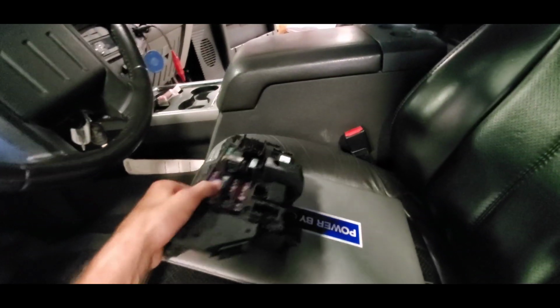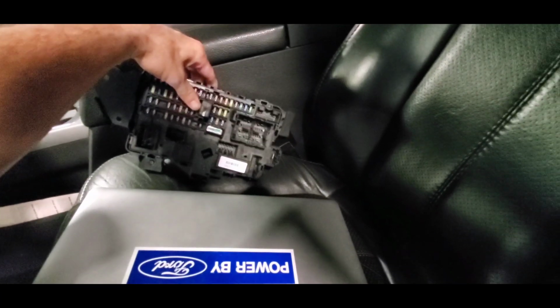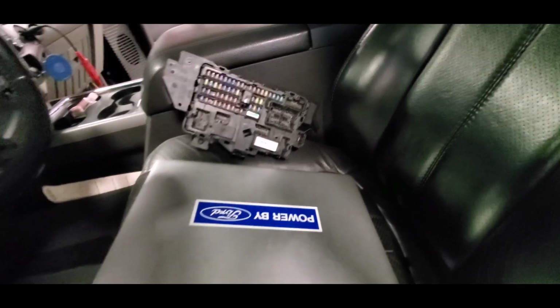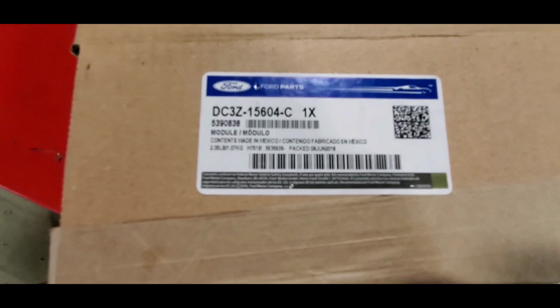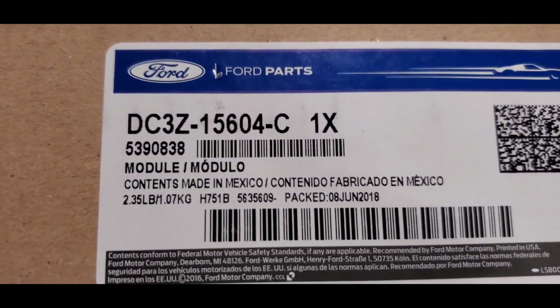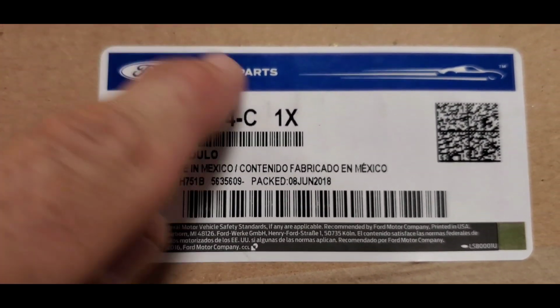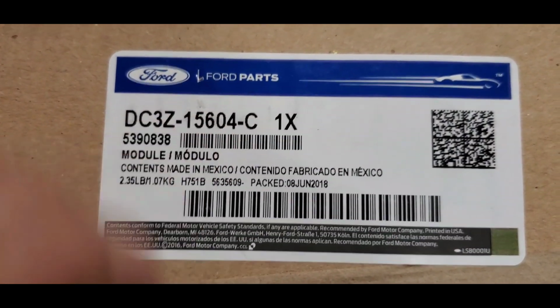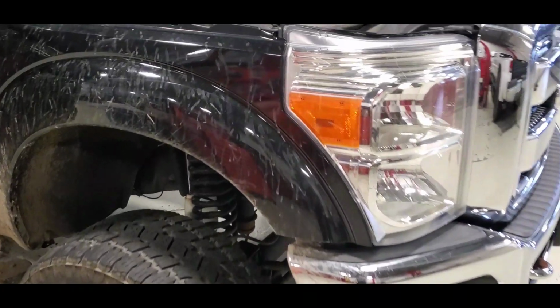So tell me what you guys think about this in the comment section below. If anybody's had to replace their BCM, their 15604 base part number, let me give you the correct part number. The part number might be a little different depending on the features on your truck. So this truck may not have everything your truck has. But tell me what you think. Let me know if you guys got any questions.